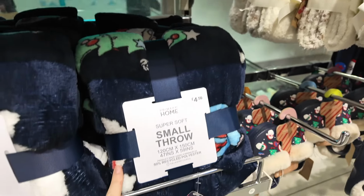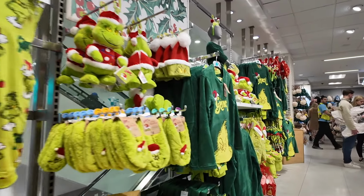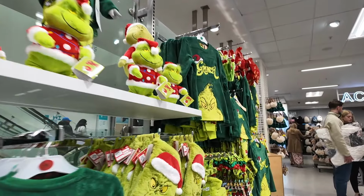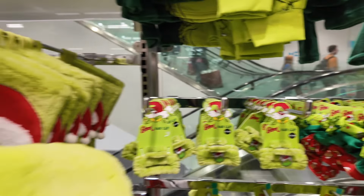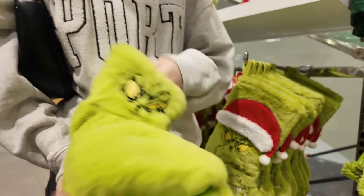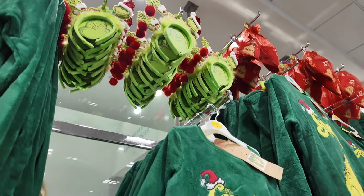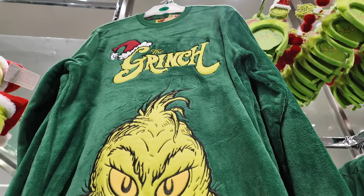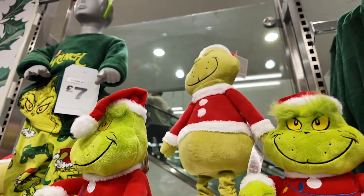We've got throws. You're a mean one. Oh, look at the hat. Oh, I can't stop. Slipper socks. Oh my gosh, they are so funny. We've got the fluffy PJ sets for all sizes and all members of the family. The Grinch toys. That is so cute.